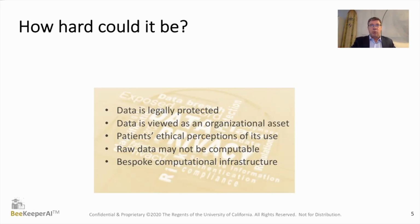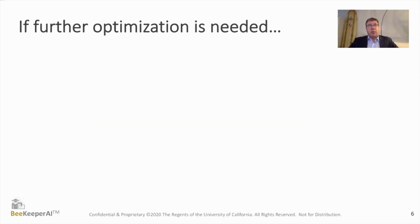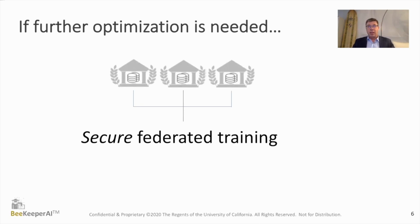So how does this play out in the real world of building AI algorithms? These projects, just the validation of an algorithm, can take 16 to 30 months. And we're seeing these projects take $1.5 to $2.5 million, again, just to validate the algorithm. This isn't even additional optimization or training. So this is an expensive challenge. Now, to go one step further, if additional optimization is needed, so for instance, if the validation doesn't go as well as you hoped, or if you need to expand your access to data so that the algorithm is more robust, then we're talking about bringing in additional data which needs to be used to train simultaneously your algorithm, which means we need secure federated training.